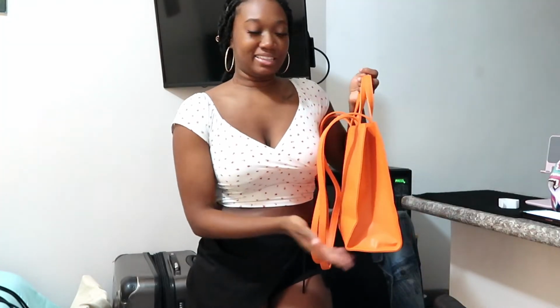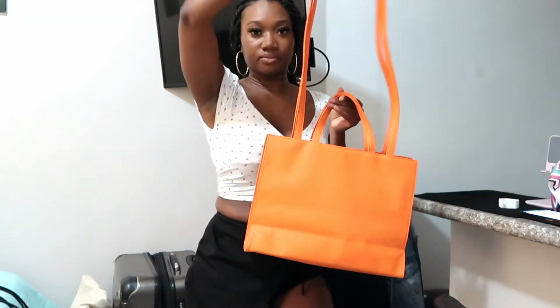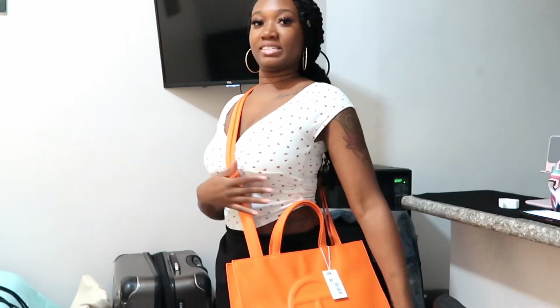So now I put a little something in there. See how it looks with something inside of it. I feel like a mail lady with this big ass bag crossbody like this. Once you put your stuff in it, the bend kind of goes away, but it's still fucking there.